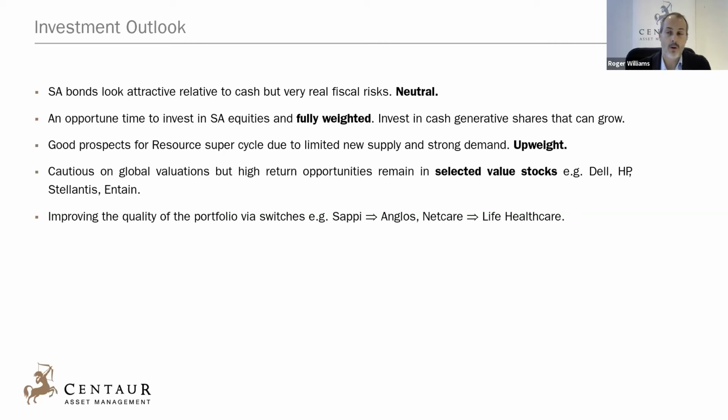Maybe it's getting a bit later now. So we first flagged this early in the year, and we are fully weight. And we're looking at more higher quality shares, so not low quality shares, with good cash generative abilities that can grow. We think there's good prospects for the resource super cycle.